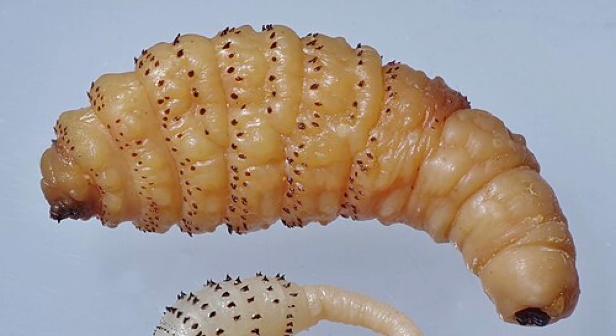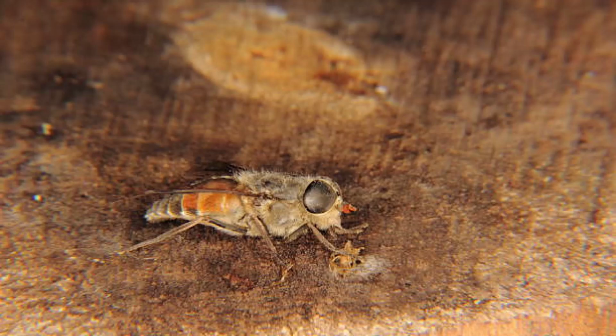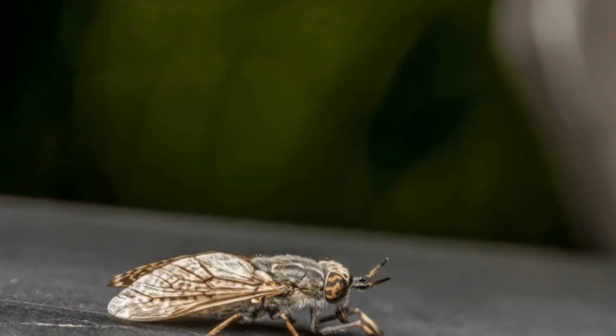The females lay their eggs on the fur of horses, cattle, or other mammals. These eggs are usually laid near the animal's mouth, nostrils, or even on their legs. When the eggs hatch, the larvae burrow into the animal's skin, often entering through the mouth or nostrils.